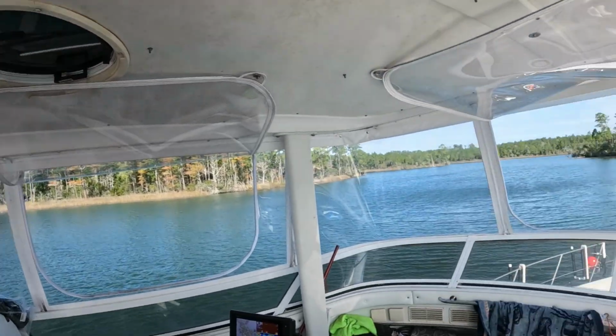So join us today on our boat story on this boat Mahalo as we head out towards the wharf and then go to Pirate Bay. Our plan tonight is to actually be in the marina at Pirate Bay here in Alabama.